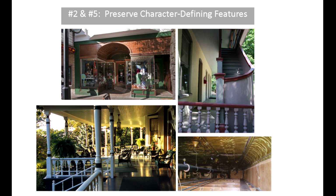Does anybody know where the stair is from on the upper right? Villa Louis? Did Tim get that? It doesn't. That doesn't count. Tim can't answer. I had to wire ears in there. Yeah, Villa Louis. I mean, that's a great stair, right?